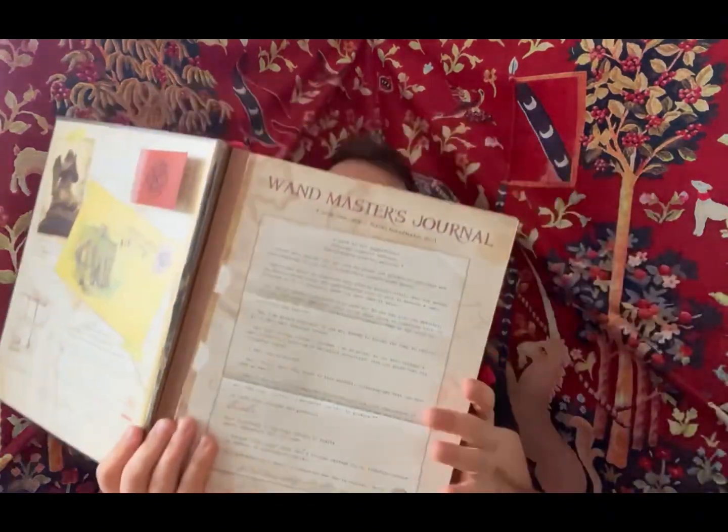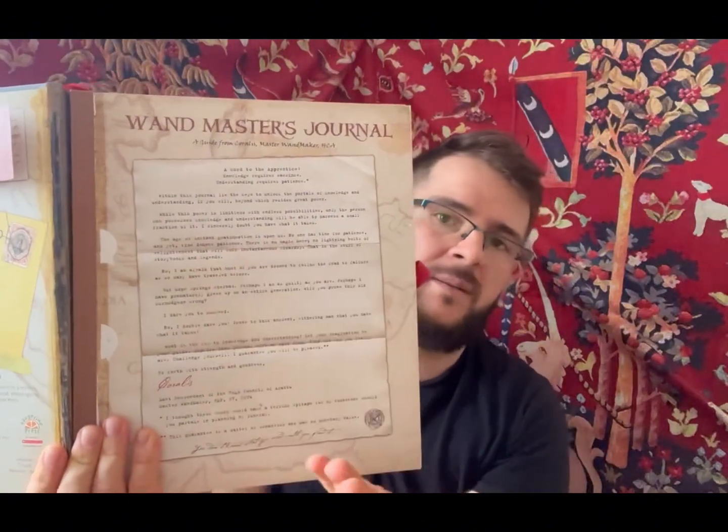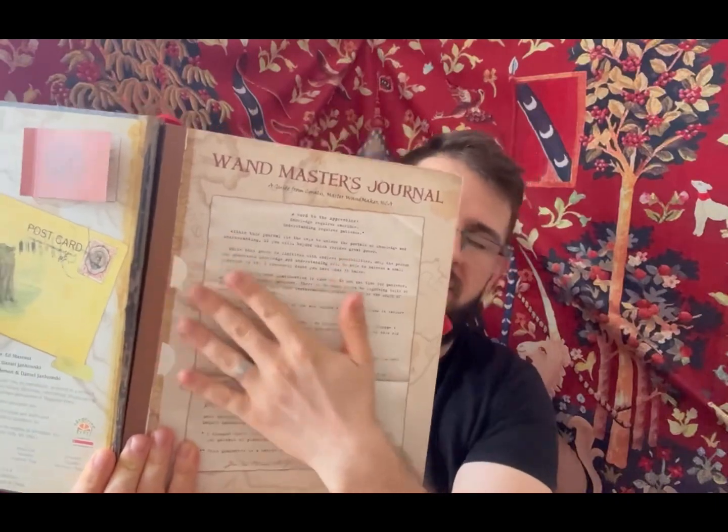Okay, and there is some more other stuff. Here on the first page, you can see that something is missing. There was an envelope here with a message and I don't have that. So let me know in the comments below if you have the book and you have this message.